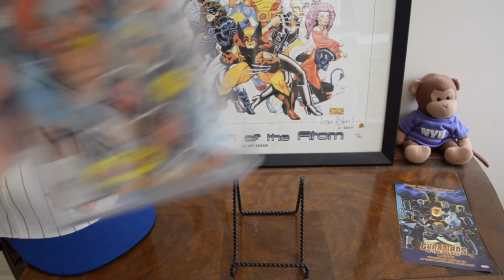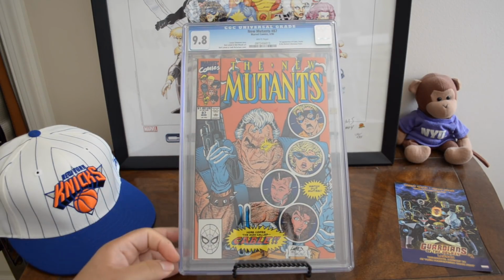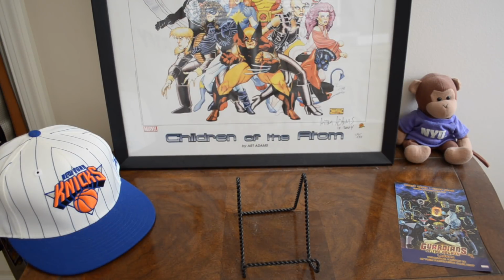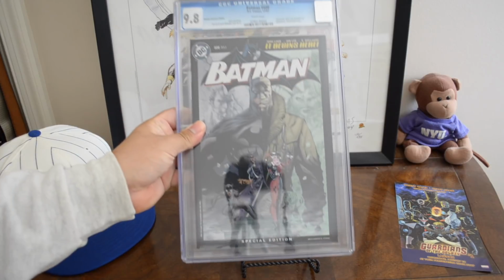Wow. New Mutants 87. I'm digging the Cable character. First appearance of Cable from 1990. New Mutants 87. Gotta have that in the PC. This was very hard to find.